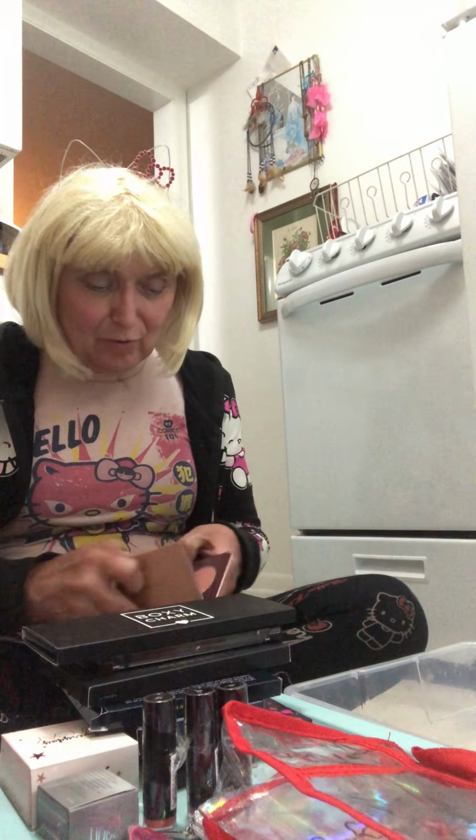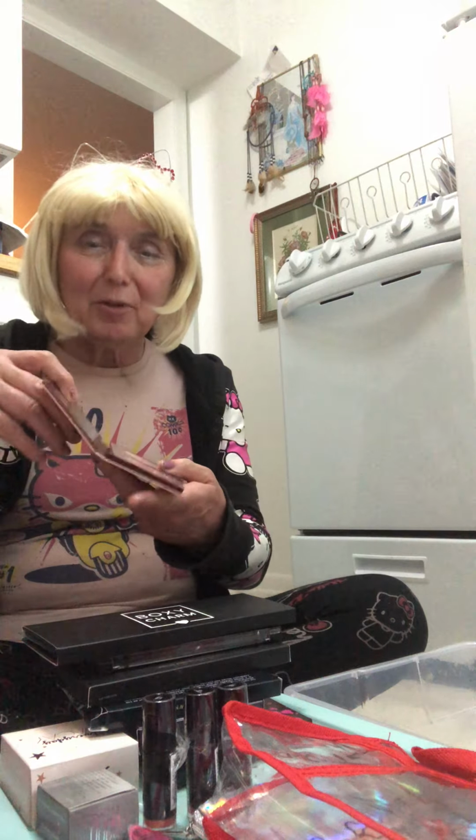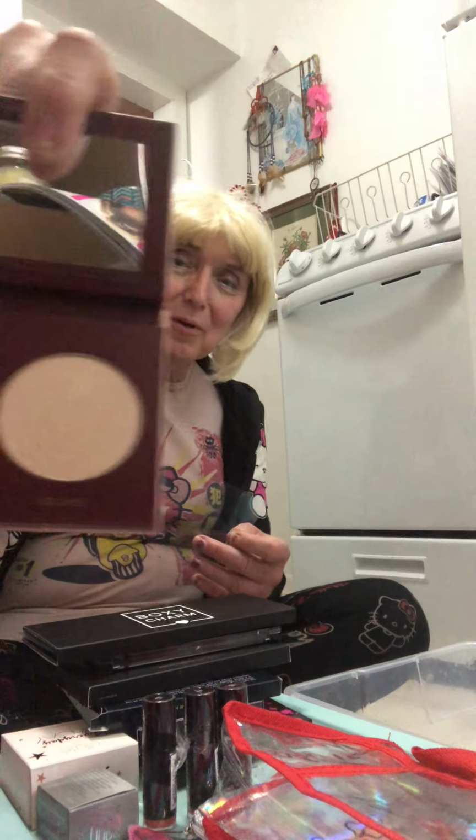And Wanderer Triptio. And this is a blush and a bronzer together. Love that color blush. It's Berlin.